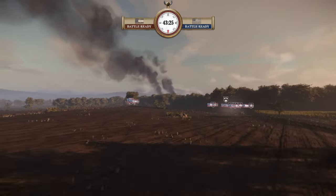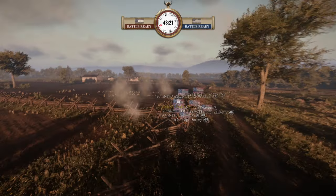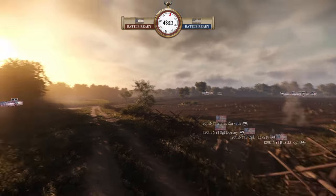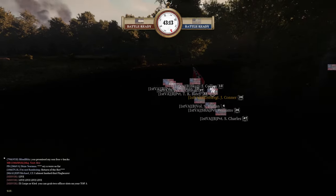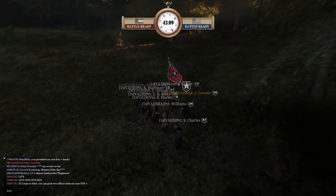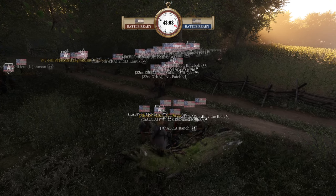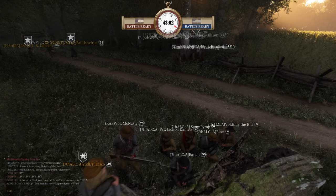So the infantry is live at 43, so they'll be going off. We have 20th New York up here, which I think is a rule violation under Halo. They're not supposed to move out into 43, but sorry about that. We got 1st VA under Sergeant Connor. We've got 32nd Ohio under Captain King Bob. We got the 7th Alabama under Disco.